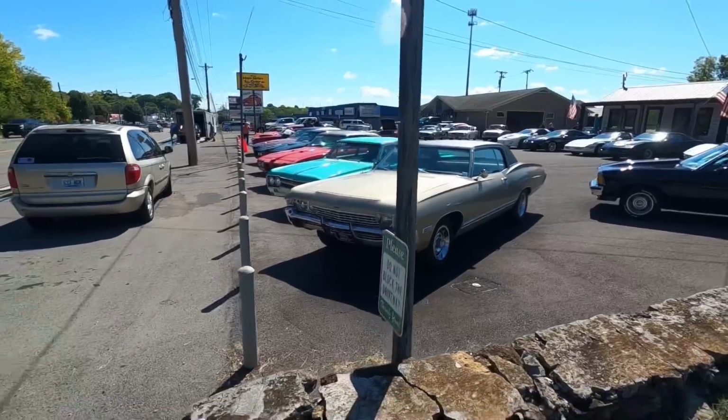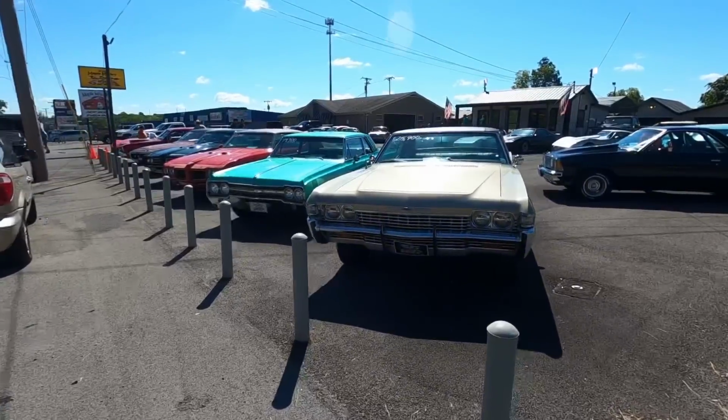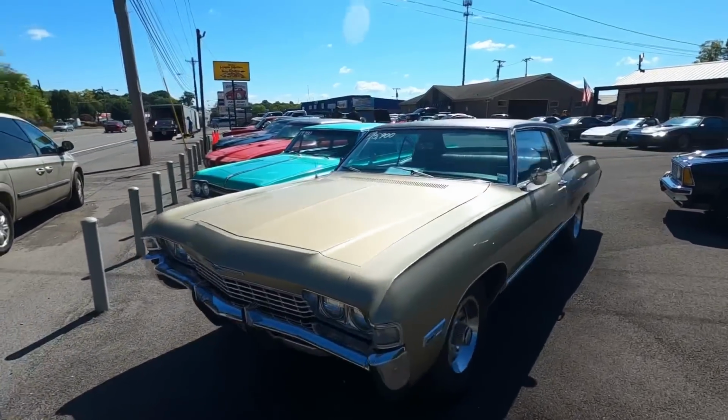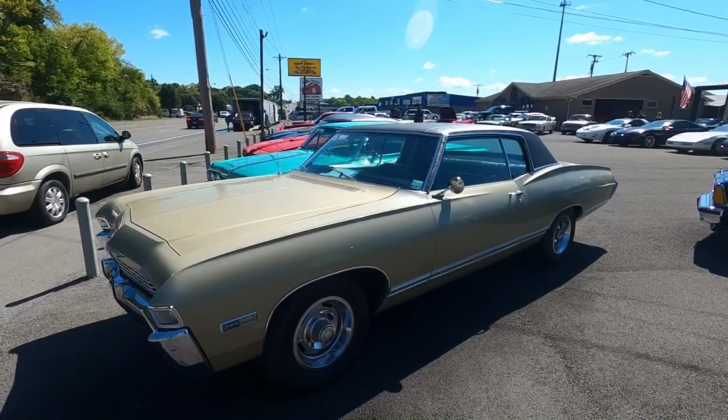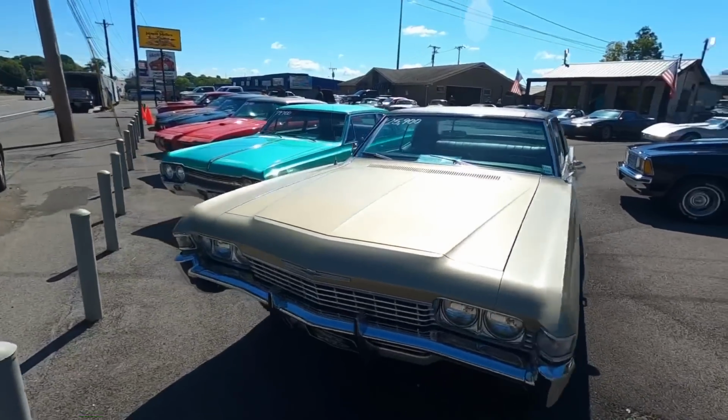Let's get started. I'll tell you the year, the price, and we'll keep walking. Right up here in the corner, a 1968 Chevy Caprice. This one's priced at $25,900.